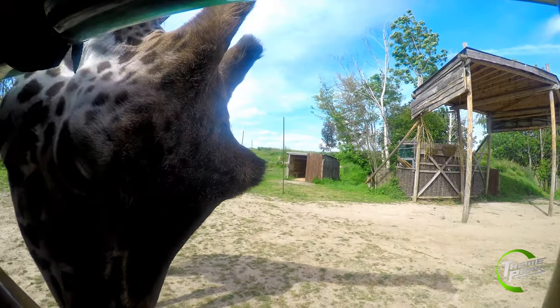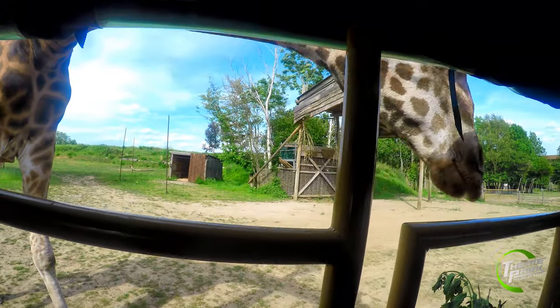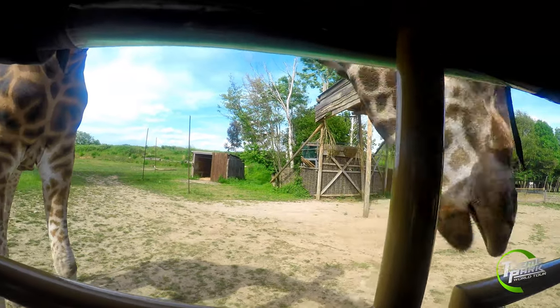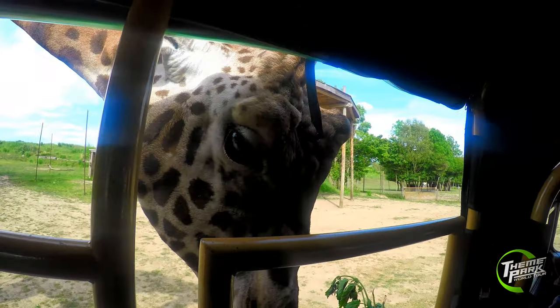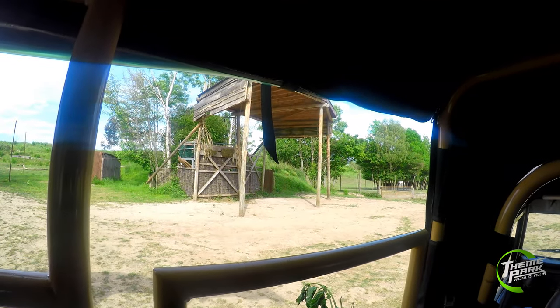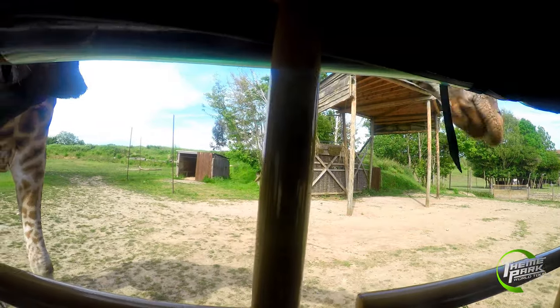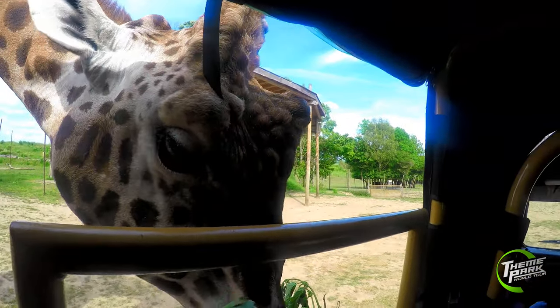Right. This gives you a good idea of the size of these when you're actually sat right next to them. Absolutely. 16.5 foot tall. We're just going to see a head emerge out. It's coming from out of nowhere. That's what's amazing. The head just comes flying out. Oh yeah, loving that there. Wow.